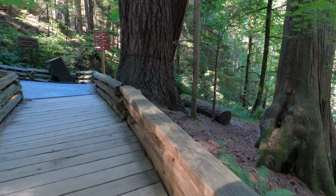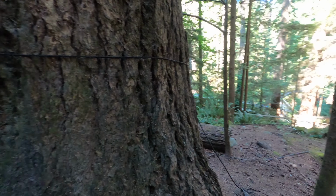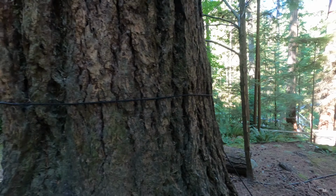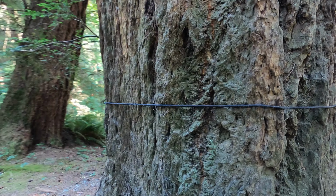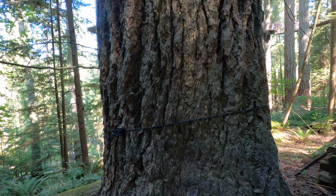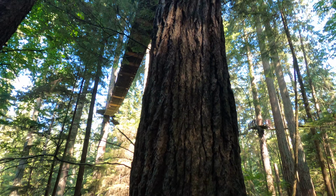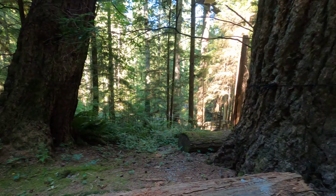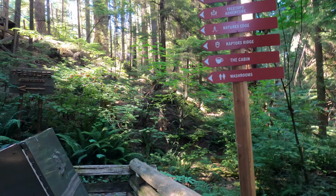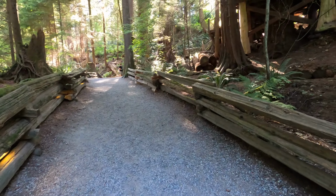Okay, this one, let's try to estimate. Roughly, this will amount to about 5.5 feet in diameter, which corresponds to about 450 years or more. Capilano Suspension Bridge, okay. So we'll just continue and explore this beautiful place.